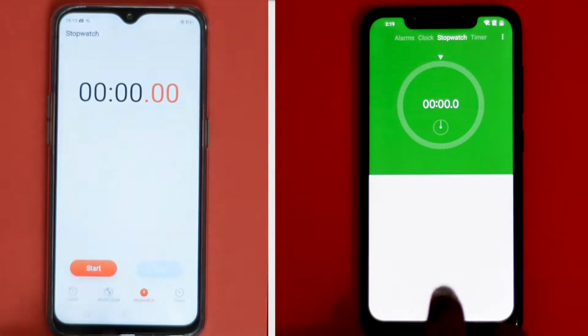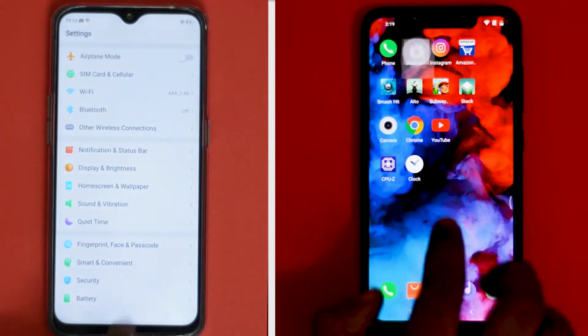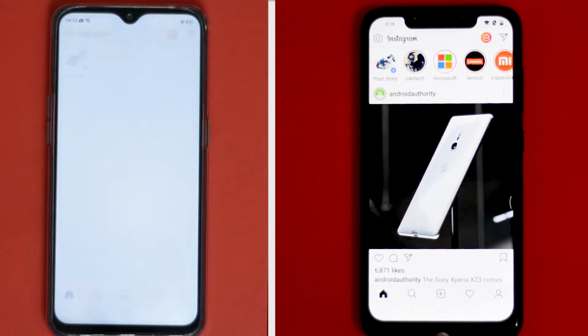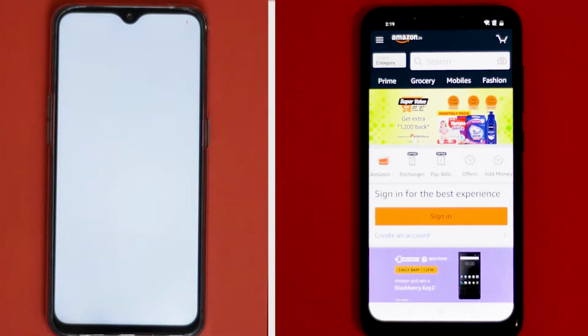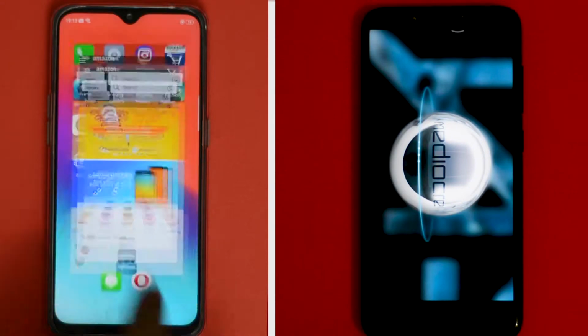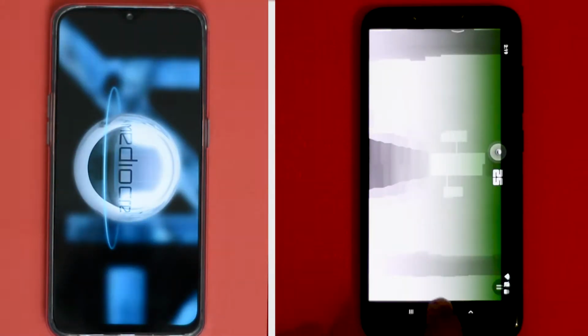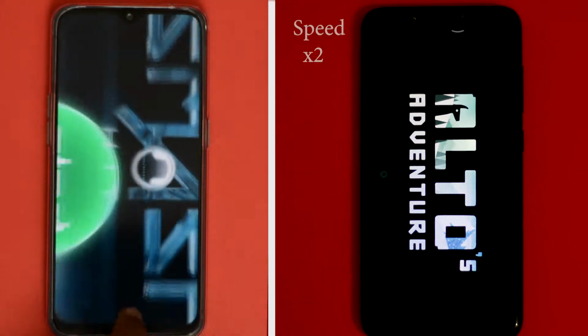Let's start the timer. First off, let's open some system-based apps. When opening basic apps like phone, settings, Instagram, the Poco F1 was a tad bit faster than realme 2 Pro. We can see the true power of the Snapdragon 845 processor when it comes to loading games. Poco F1 loaded all games, Subway Surfers, Stack, Alto, way faster than realme 2 Pro.